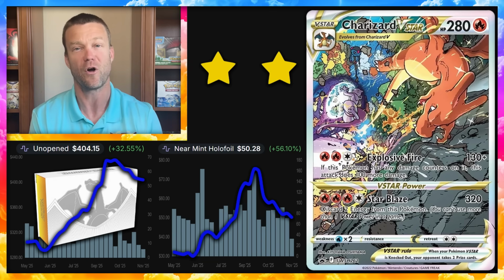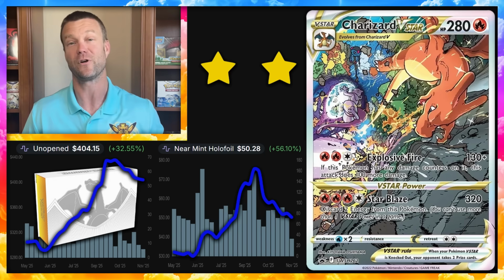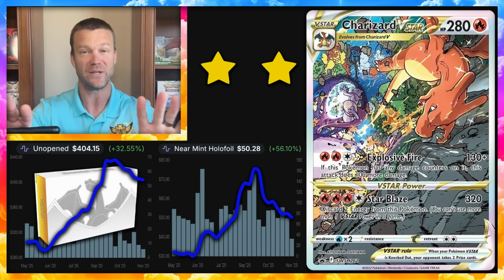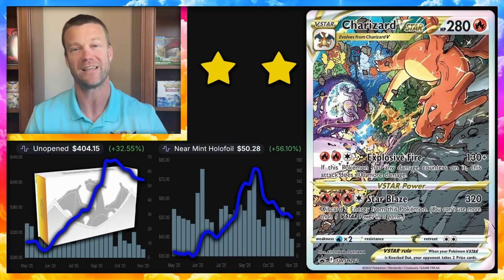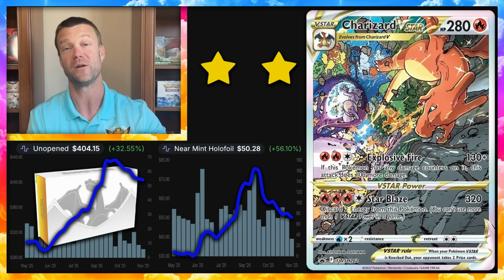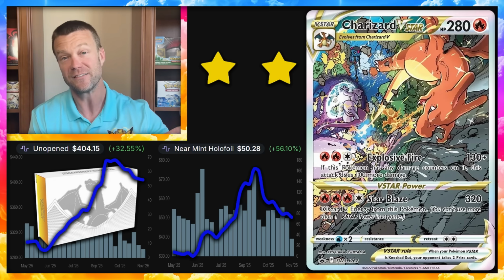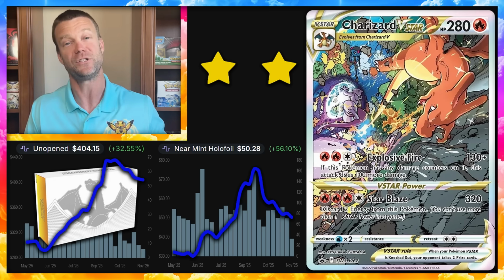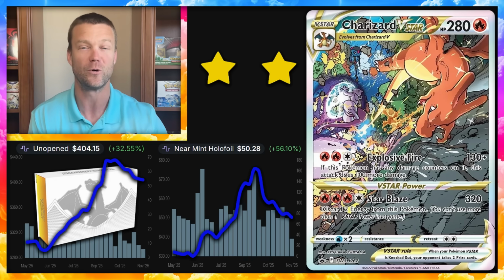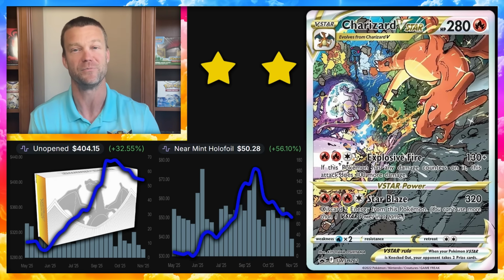The Mewtwo partner card to this comes from Crown Zenith, one of my favorite cards. I actually have this in a PSA 10, and I have that Mewtwo in a PSA 10, and I have them in a stand where they're kind of looking at each other, battling it out. Just a really, really cool card. Amazing artwork from an incredible sealed product. So again, prices are coming down. If you don't have it, it might be reaching an opportunity where it's worth taking a look at, but just a really, really cool card with a really cool story behind that Ultra Premium Collection box.